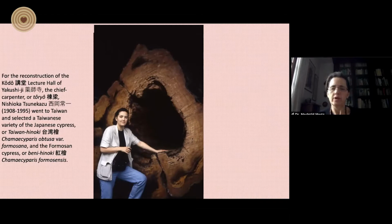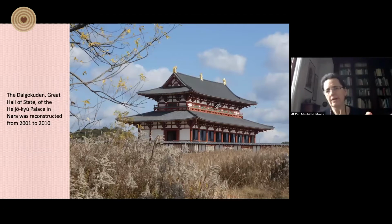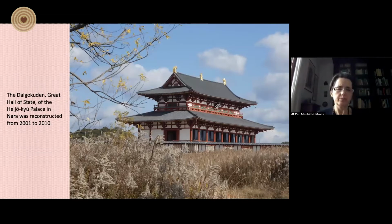These are two types of cypresses from Taiwan, very huge timbers. The chief carpenter, the toryo, went to the mountain and selected the timbers on site. And now the next reconstruction project: the Heijo Palace in Nara, which did not exist anymore, so it had to be reconstructed from the beginning. They started in 2001, and in 2010 this building was reconstructed.